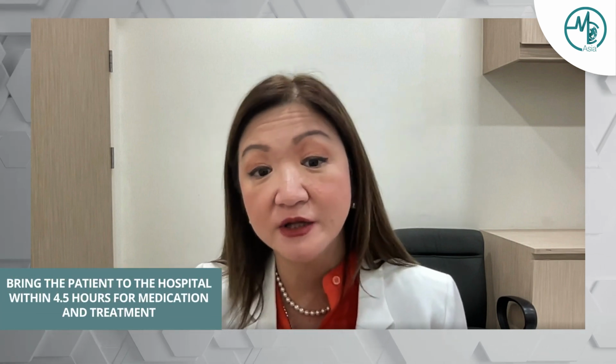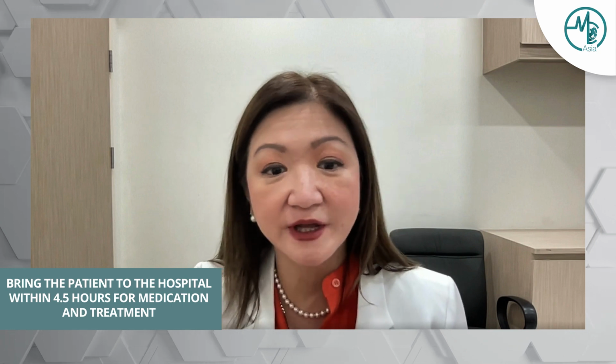Now, if they come in after more than that time or they are not eligible for that medication, ischemic stroke patients, because they have a clot that is blocking the artery, we give antiplatelets. Antiplatelets are medicines that prevent platelets from clotting or clogging the artery. We also have what we call statins, anti-cholesterol medications, which are now standard of care, and you have to give them to patients with ischemic stroke.